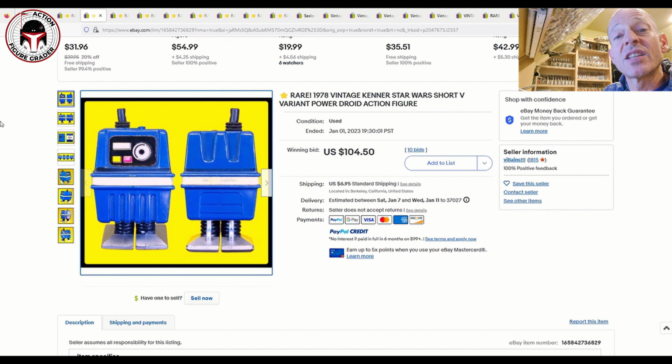I know that AFA recently started labeling them as the short V, and I know UKG has been doing that for a while now. I assume CAS also does that. This one was ungraded, probably in, I'd say, 75 or 80 grade condition, and that one sold for $104.50. I believe we're going to have, in a loose graded market update, an AFA graded example to talk about. I think it was an AFA 85 from that same seller that I've talked about here recently. So be on the lookout for that. We'll see what that one sold for.